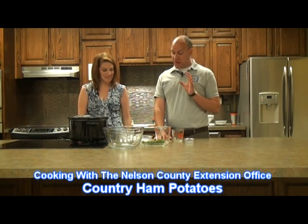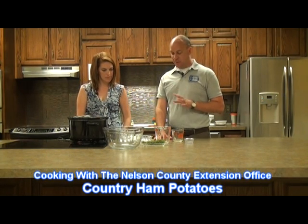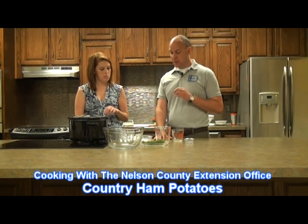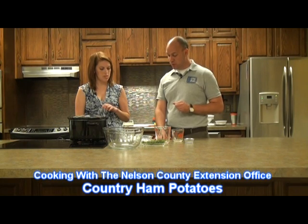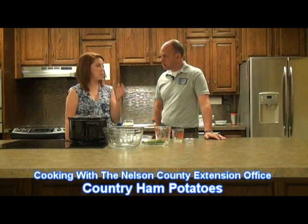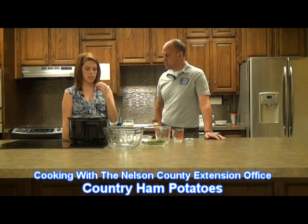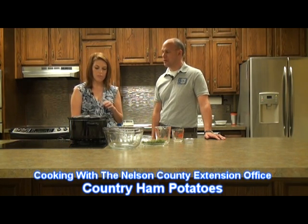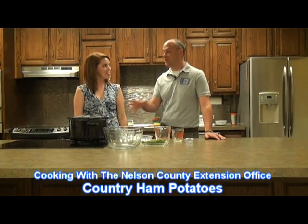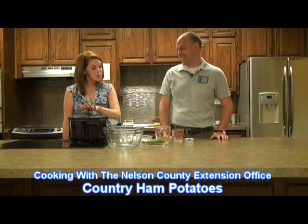That's right. And so we have our red skinned potatoes, we have our rosemary, the country ham, garlic, salt, pepper, bay leaf, and then you have the chicken broth. In there, you can add butter. I didn't, just because that's calories, things like that. And it was just a flavor thing. But you can add 2 tablespoons of butter if you want at the end. Or you can put them on after they're on your plate. That's exactly right, which is what most people do.